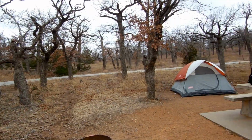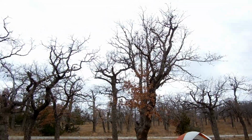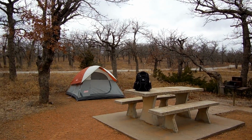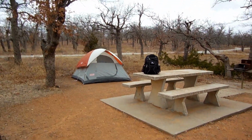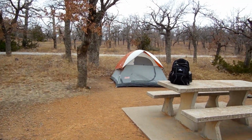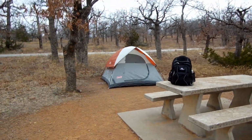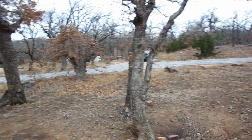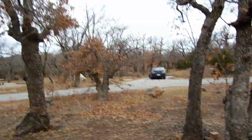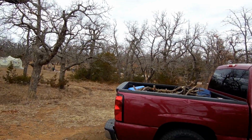You're probably hearing some wind noise, and I apologize for that, but it's very windy today. The weather for the rest of the week is supposed to be very nice. It's supposed to be sunny and warm the rest of the week, but today it's very cold. It's about 40 degrees, and it's very windy. But anyway, this is the same campsite I use most of the time. There's some people here today. There's some people over there. There's some over there.